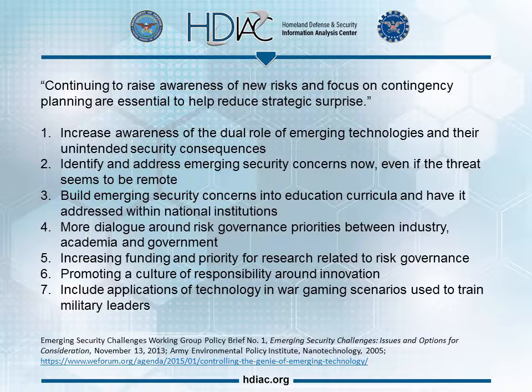And finally, I think if you look at the 7th point, and I'm not aware if this is happening or not, if it is, forgive my ignorance, but I think it's important that we consider incorporating some of these scenarios, such as terrorist organizations using 3D printers to print undetectable weapons, taking things like that, incorporating them into real life training scenarios so that we can begin to evaluate how decisions may be made in a future operating environment.